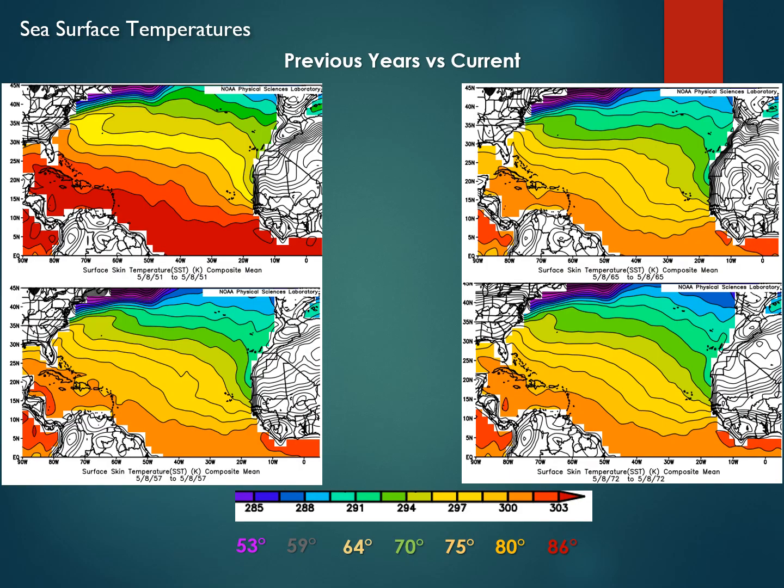When you look at sea surface temperatures, here are the four previous years: 1951 on the top left, 1957 on the bottom left, 1965 on the top right, and 1972 on the bottom right. And this is all for the beginning of May. You notice that the years 1965, 1972, and 1957 all look the same in regards to sea surface temperatures based off the colors and the contours.